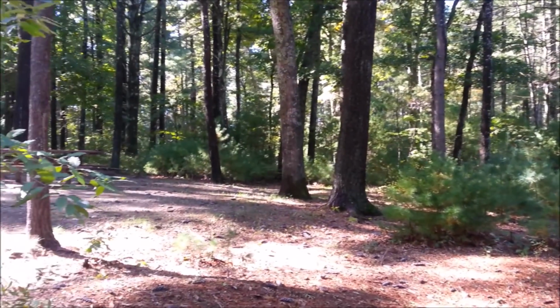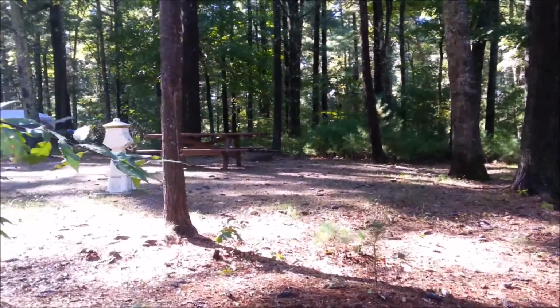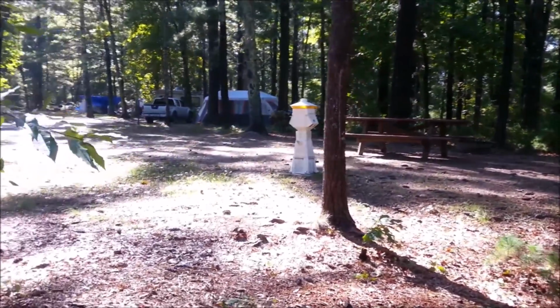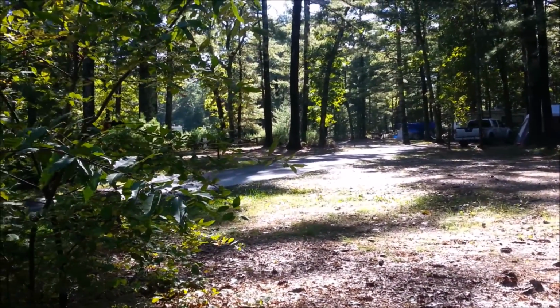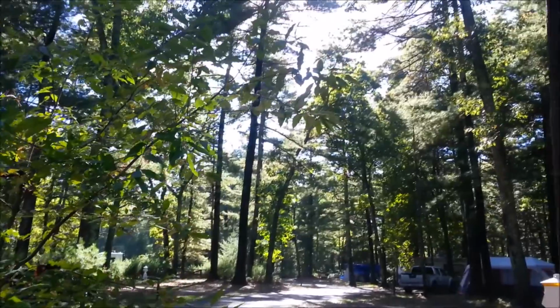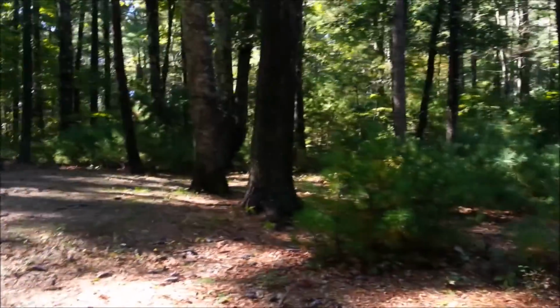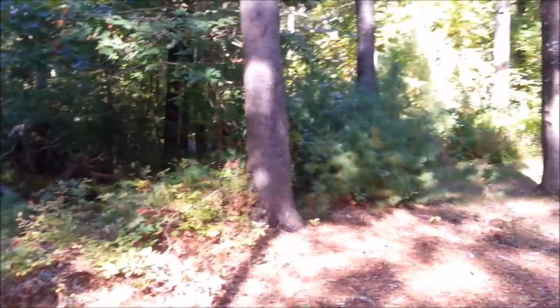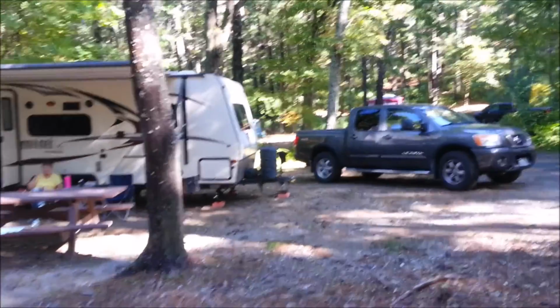And then we made it here. It only took about an hour and a half. It's an easy drive, interstate almost all the way. So, yeah, sun finally. But this is in the woods. So, they must have had rain here, because it's pretty damp. But, yeah, this is going to work out.